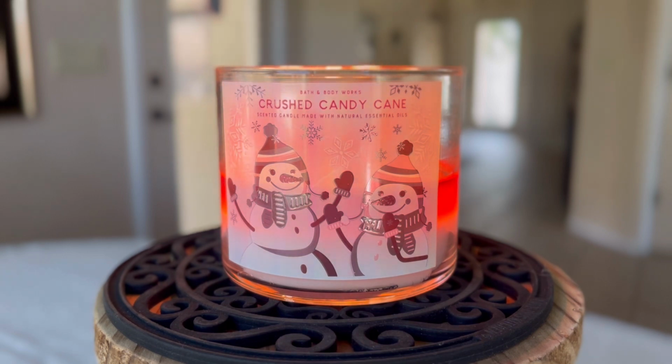So to my nose, the difference between this one and Twisted Peppermint is that this one definitely has a sugared peppermint scent to it. The peppermint, I mean, it's there. It's for sure very minty forward, but there's not the creaminess of vanilla like I would say that Twisted Peppermint has. So if you are trying to weigh between the two, that would be my assessment.